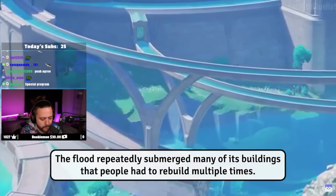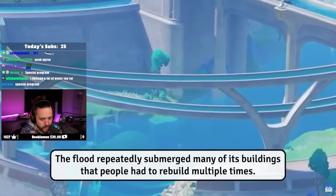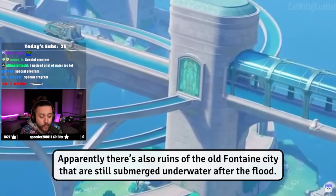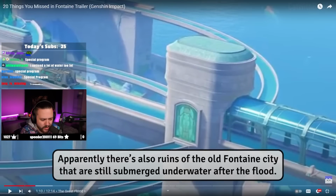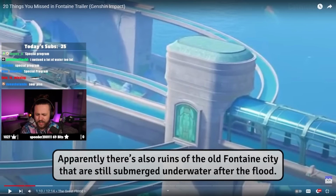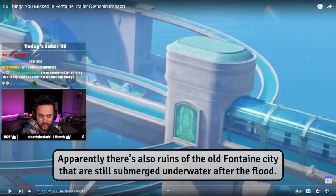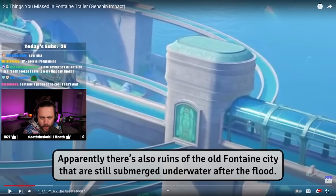The flood repeatedly submerged many of its buildings that people had to rebuild multiple times. Yeah. Oh, special program. Apparently, there's also ruins of the old Fontaine city that are still submerged underwater after the flood. Oh, 100%. I mean, why wouldn't there be? I doubt this flood happened thousands of years ago. I think it would have probably happened in semi-recent times and gradually over time. So yeah, and we already know there is because of the live stream, but I reckon there's going to be a lot of really cool underwater places to explore.